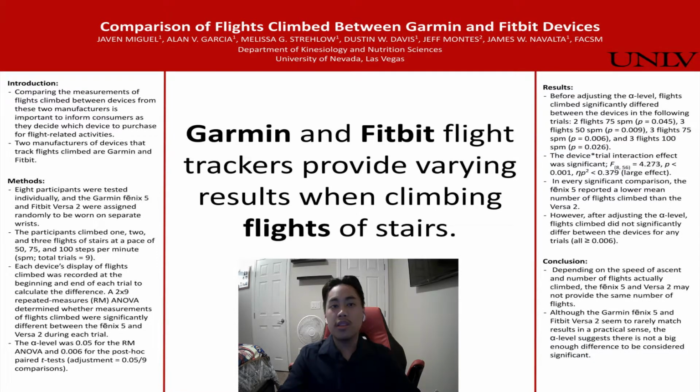So we wanted to look at the estimated marginal means at the end of the data collecting process, and we wanted to just see if the amount of flights that we were climbing were the same amounts that were showing up on the watch. And the results that we found were astounding because over the 72 individual trials we ran, around 32 of the trials showed a significantly different number than what we actually climbed. For example, when it came to 3 flights at 75 steps per minute, the Fitbit Versa 2 was relatively close to showing 3 flights over the 72 trials.